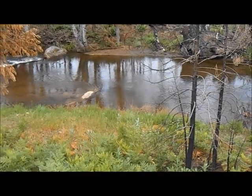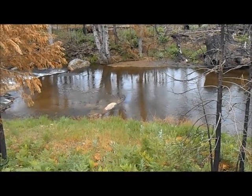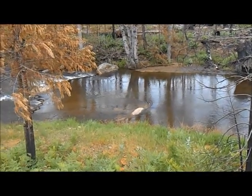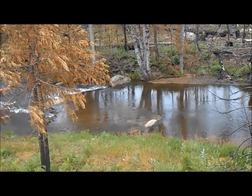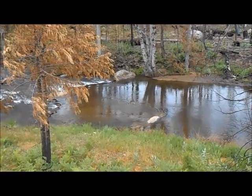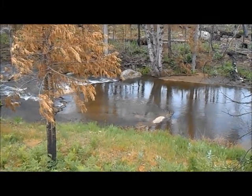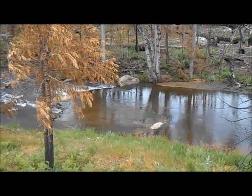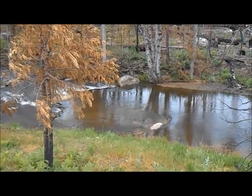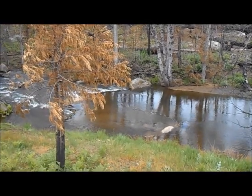As you can see, the stream is flowing, but this used to be a very deep pool, and I'm afraid one of the problems we're going to encounter in our water supply is unfortunately going to be dealing with silt. But as with other things, time will pass and we'll get her done.